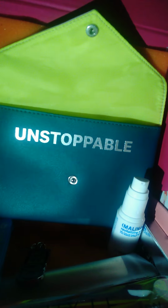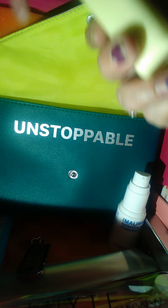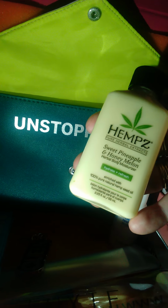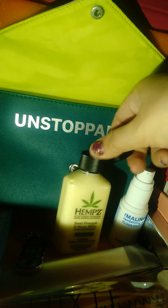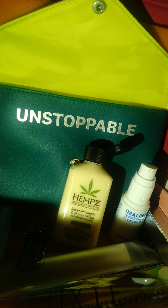Hemp seed herbal extract, sweet pineapple and honey melon herbal body moisturizer, 100% natural hemp seed oil, hydrate and refresh. So it's 2.25 ounces, which is a decent amount. It's not too bad. Okay, it's like a yellowish color cream. Sweet pineapple and honey melon. That's exactly what it smells like, actually. Wow, it really smells like pineapple plus melon.